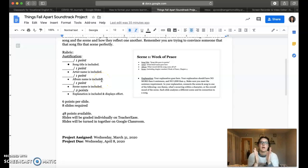Okay, every assignment you're going to be doing over this remote learning is only going to be there to help you, okay? It cannot hurt your grade. So I'm going to be doing this based off completion. You do these things, you get the points, you get a good grade, okay? This can only help your grade. So you have 6 points per slide. You're going to have 8 slides total, and there's 48 points available.